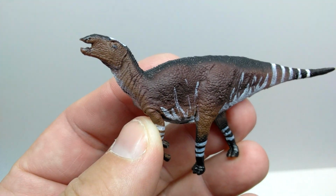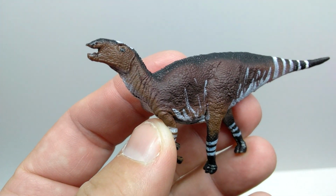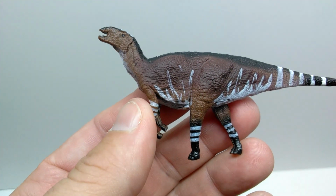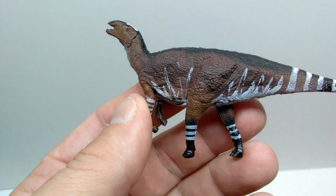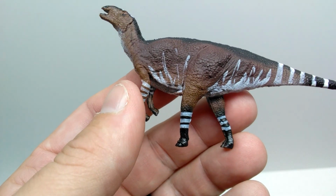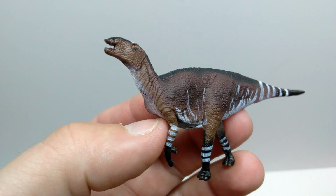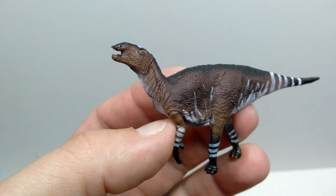And over here you can again see how insanely beautiful the actual detailing is. I am so impressed with just how much of an upscale in quality they have given this Tethyshadros in comparison to the Protoceratops. It's just really beautiful looking detail on something so small.